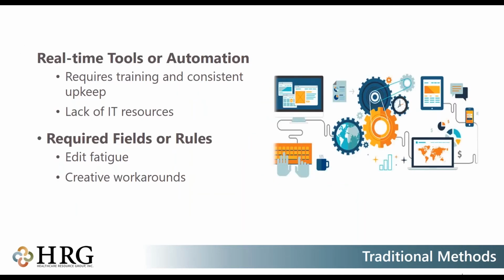Real-time tools or automation, fantastic. I mean, we always want to automate as much as possible, especially when most of our billers and most of our staff have more work than they could reasonably handle in an 8-hour workday. So automation is a plus, but do keep in mind it does require training to make sure that they're using those tools efficiently, and there is consistent upkeep.